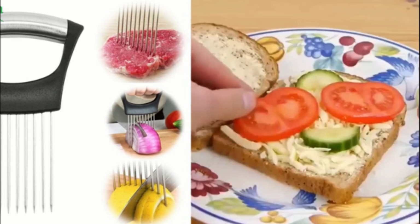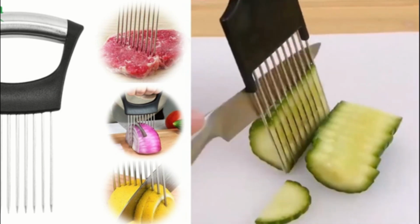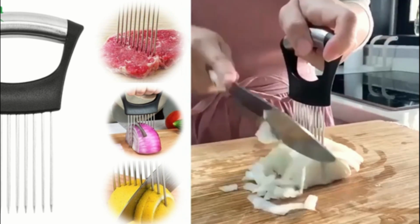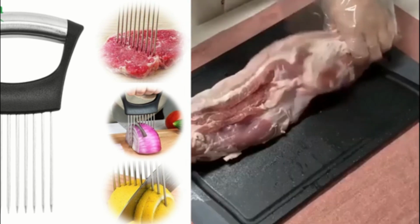Claim your time. The onion holder for slicing. Save a lot of time for slicing or chopping onions. No more nasty cuts or using nails to hold onion. No more uneven slices or losing tomato juice on cutting boards.